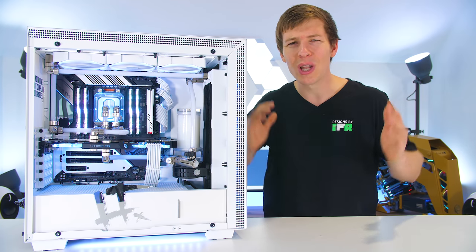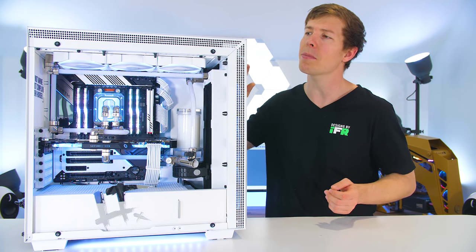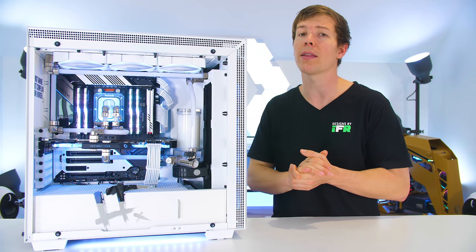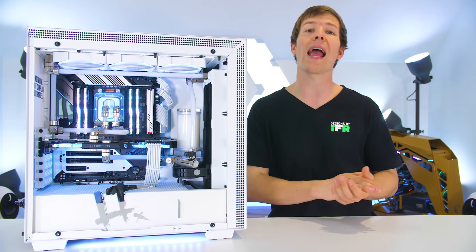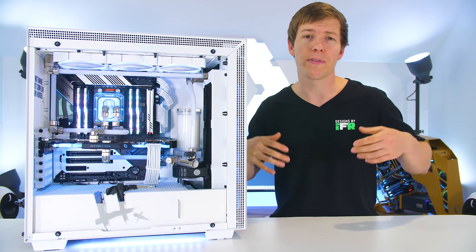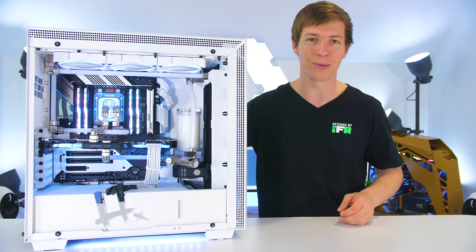Now, we also needed a lot of storage for this build, and fast storage as well. So we did end up grabbing 3 M.2 drives from Seagate. They kindly provided them, and we also got a 12 terabyte hard drive for the system as well, as storage for all of the videos and files after Lt Lickme has done all of his work.